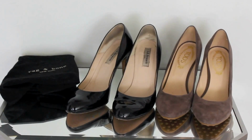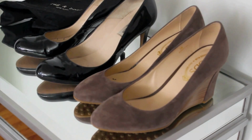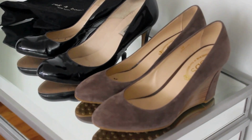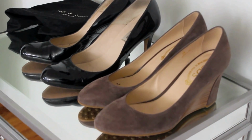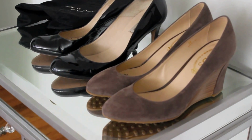For shoes, I tried to keep it modest, and I'm wearing one pair and bringing another. On the right hand side, you guys can see those are my Tod's wedges, and those are from this season. I bought them in the Holt Renfrew sale. They are a beautiful plummy taupe color. Those are meant to go with the Tory Burch dress that I will be wearing on the first day.